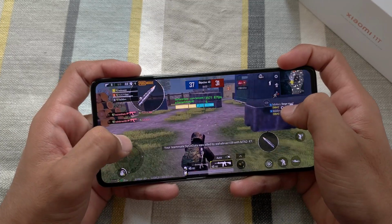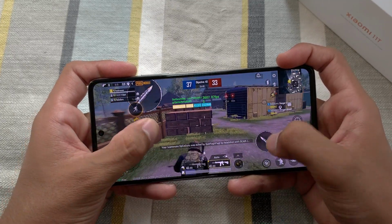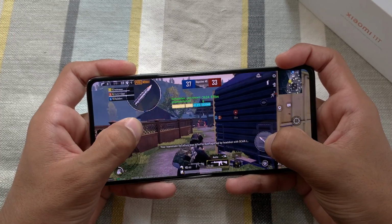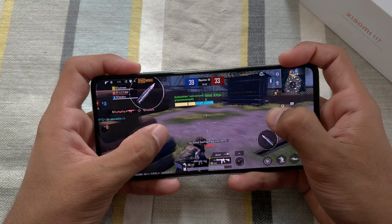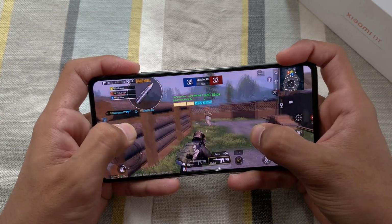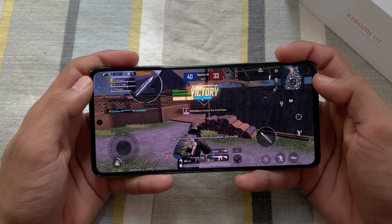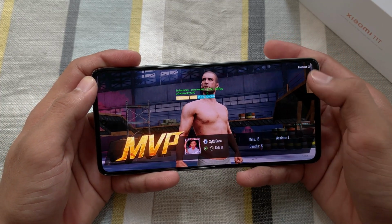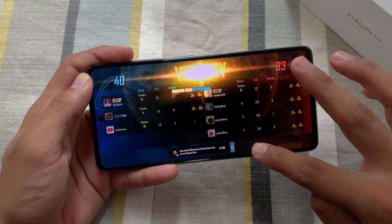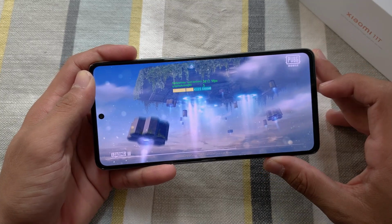Watch out. Enemy down. Blue team victory. And guys, you can see that we win. This phone is giving 90 FPS gameplay, not 100% of the time, but it is very stable.